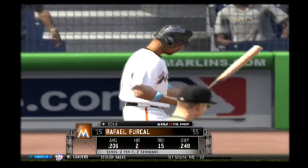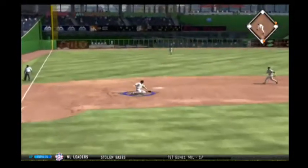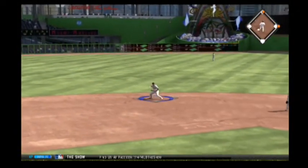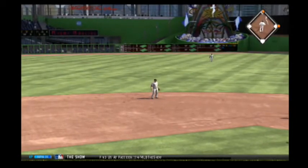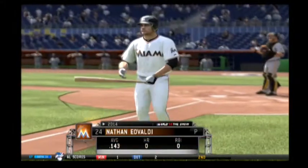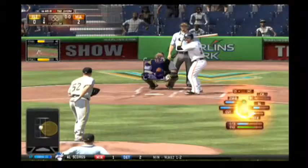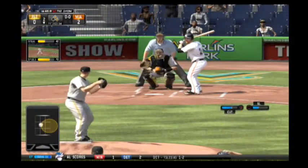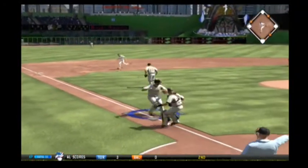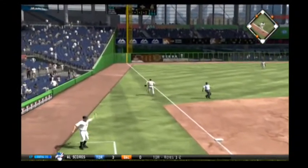Rafael Furcal will dig in. Now it looks like a right-hander's up and throwing in the Pittsburgh bullpen. Swing and a shot to third. And this will be a base hit for Furcal. Throw comes back in quickly, so they're at first and second now with nobody out. Nate Eovaldi stands in, and you can almost guarantee he'll be trying to move those runners here. And they indeed want the pitcher to move his runners as he puts this one down. Bare-handed pickup.